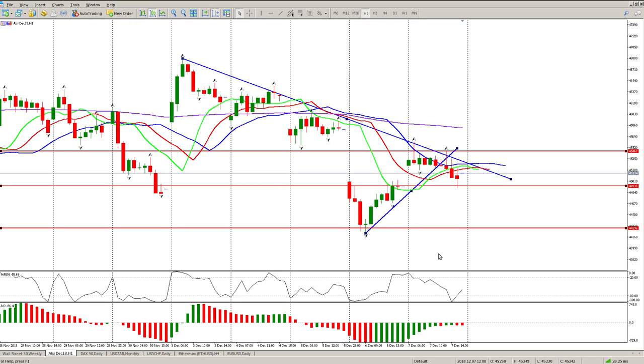And I think the last thing I just want to point out here is, now we had this falling wedge, and then we gap below it, and then back up.